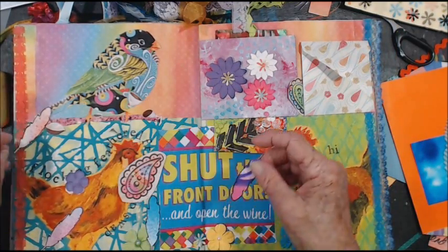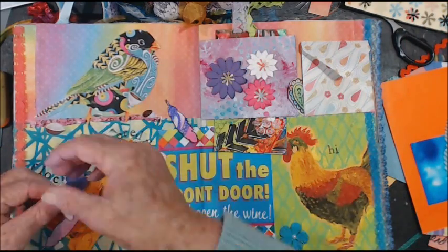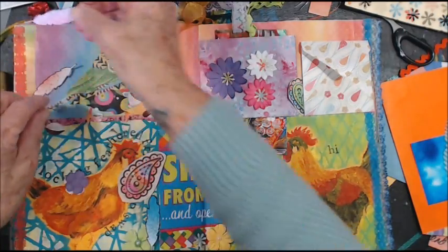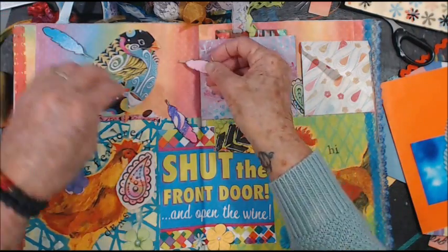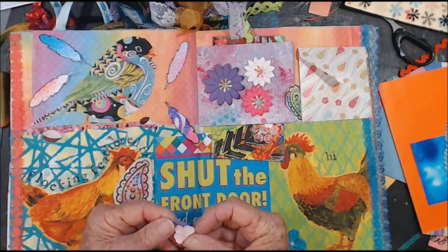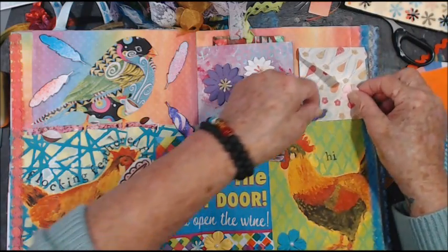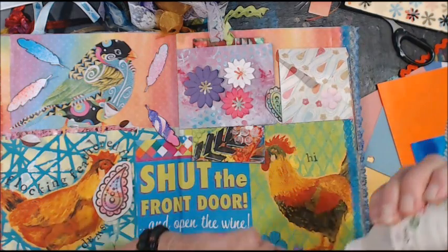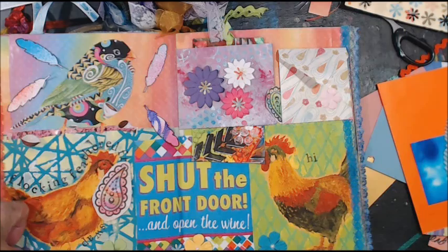Their little feathers are going to get glued around. Like this, I think. Cool. Oh, I've got some more flowers here. I don't realize I had these ones. I would have set them on the top. Those over this one. Maybe not. Maybe I'll glue them down here.